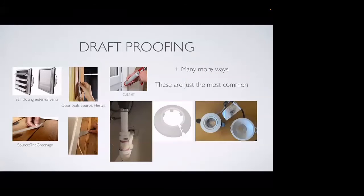Okay, so again, there are many more ways of finding out where the drafts are. Next we're going to cover draught proofing. Again, this is not an exhaustive list of how to solve the drafts, but it's very straightforward, and a simple Google search will help you find out how to tackle all these different ways of doing it. But the most obvious ways are installing a self-closing external vent, sealing gaps in your floorboards, sealing around your windows and doors, and sealing around your skirting boards. That's a big one. You can use caulking, foam, you name it. There are quite a few different products out there.